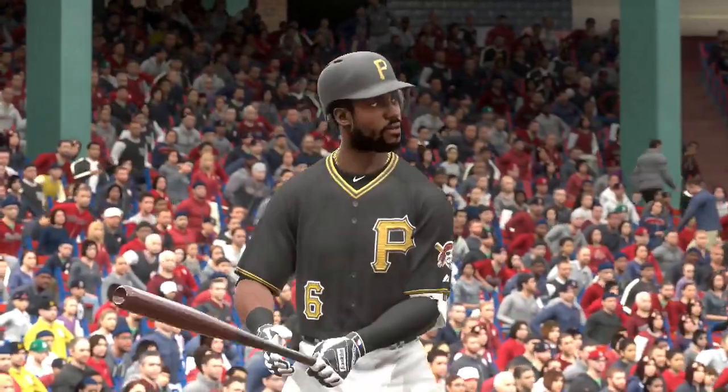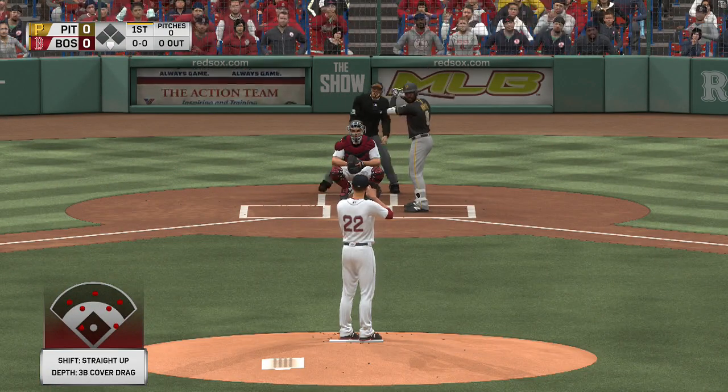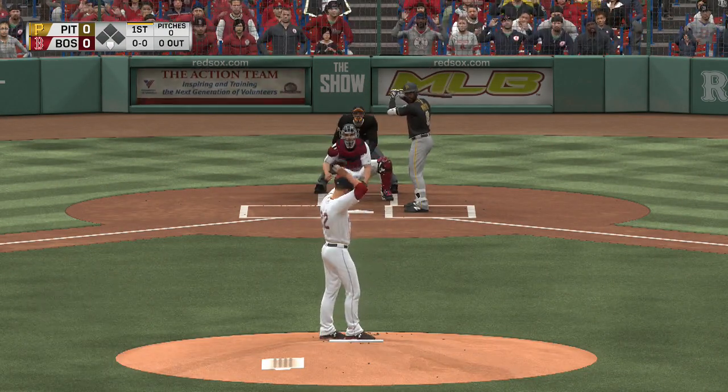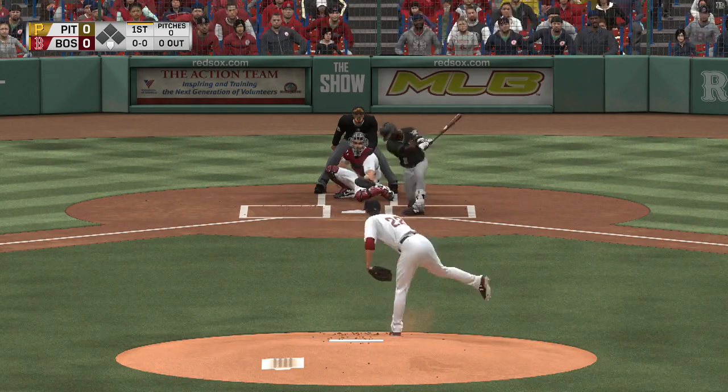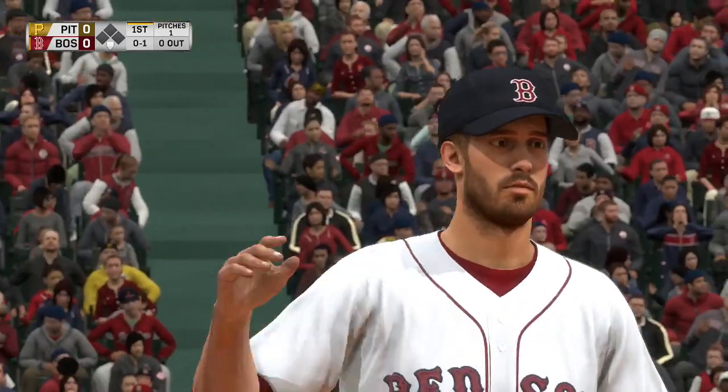Here's Starling Marte. He will lead this one off today. Starling Marte. First pitch of the ball game is swung on and missed, and that's how we'll get things started this afternoon.